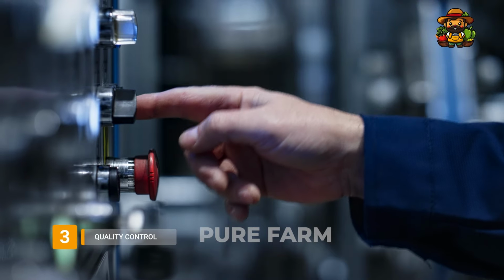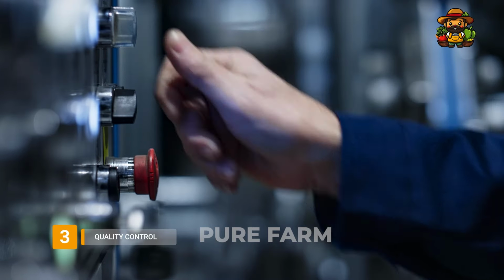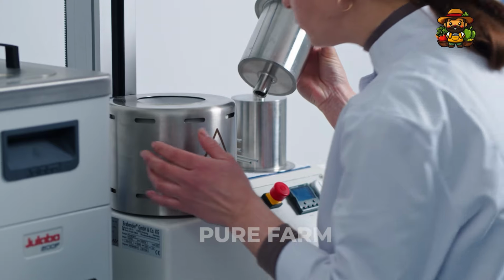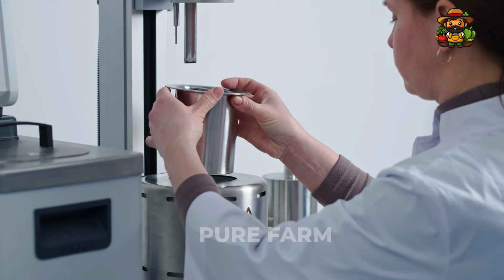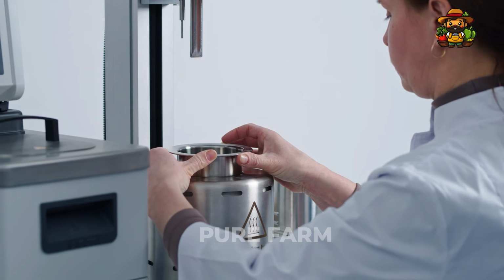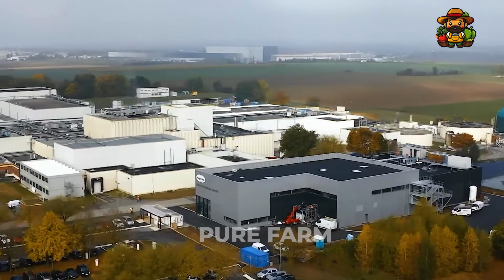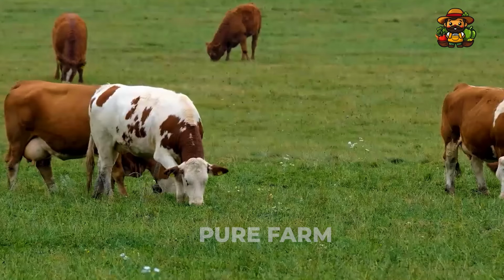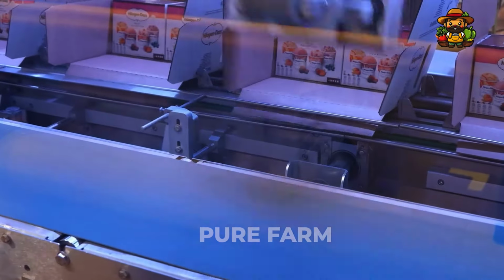Before the ice cream is packaged, it undergoes a series of quality checks. AI-powered cameras scan for any inconsistencies in texture, color, or distribution of mix-ins. Any batch that doesn't meet the strict standards is set aside for further inspection. In addition, taste tests are conducted to ensure the flavors are perfectly balanced. This rigorous quality control process guarantees that only the best pints make it to store shelves. It's this dedication to perfection that has earned Häagen-Dazs its reputation for excellence. Each pint reflects the brand's unwavering commitment to providing a superior ice cream experience.